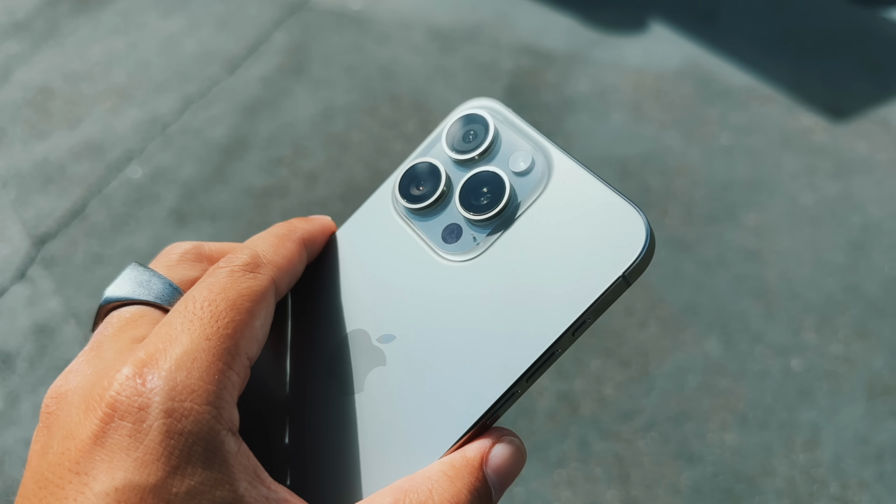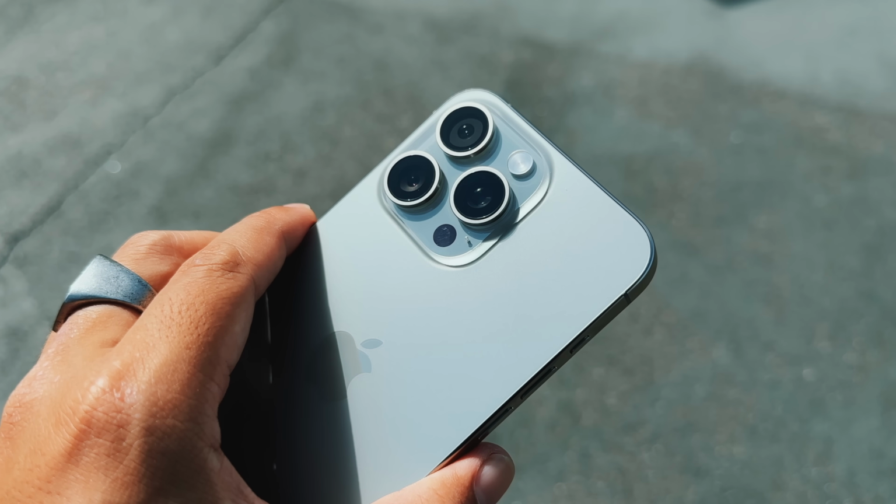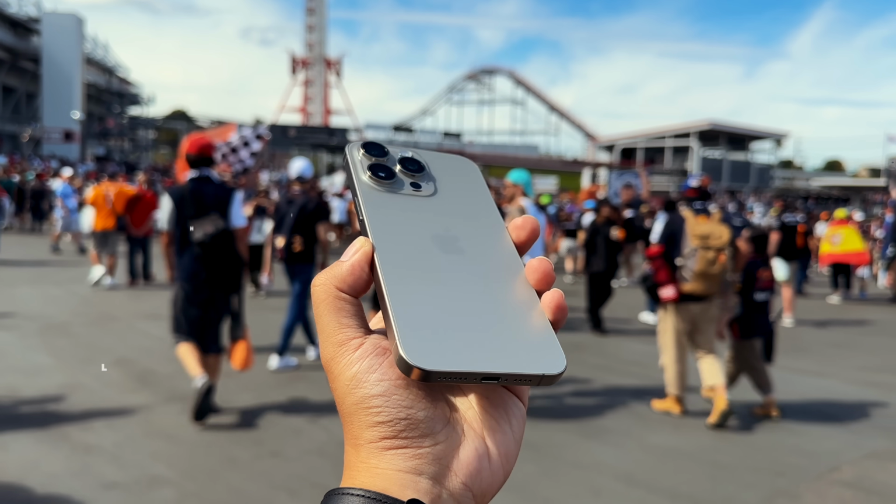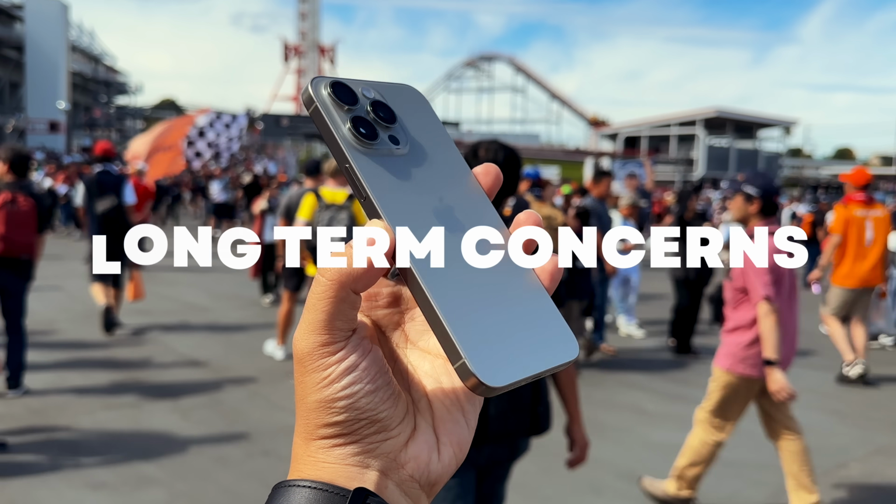test it out. This isn't going to be the most comprehensive impressions video out there, since there are plenty on YouTube that exist already and run the gamut pretty well. Rather, I want to focus the conversation on stuff that stood out to me using this phone over the weekend. The positives, the negatives, and some long-term concerns that I have with this device. Let's jump right in. First and foremost, I want to talk about the design.